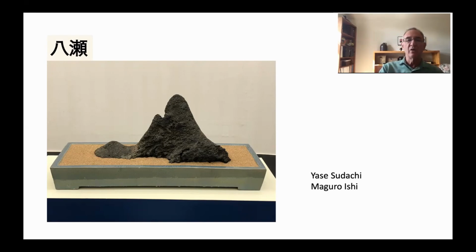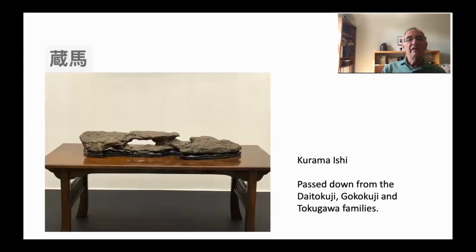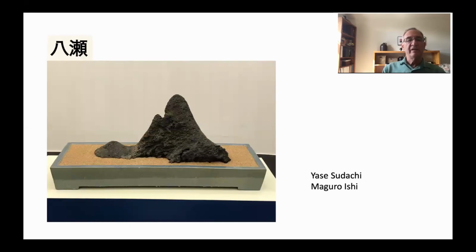And the last stone is on a daisa. It's an unusual daisa because the stone is kind of floating on top of the daisa that creates a cloud-like impression, which is an idea associated with this particular stone. This particular stone is in a ceramic suiban filled with sand, and so it's a very different type of display, but you will certainly see stones on wooden bases and stones in either ceramic or in bronze trays filled with sand. So these are both traditional forms of display.